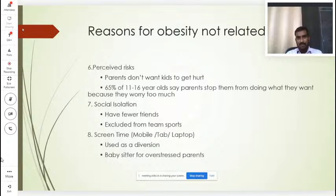Then social isolation. Due to social isolation, they have fewer friends and they don't have greater activity. They don't exercise much. They don't walk around much. They don't go around much. They're not active at all. They're excluded from team sports due to physical issues.